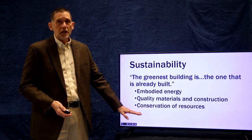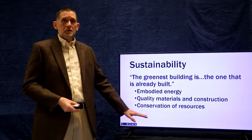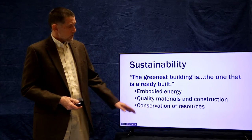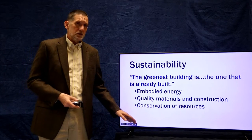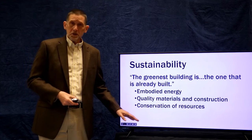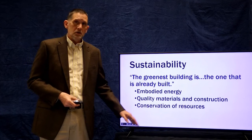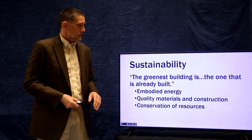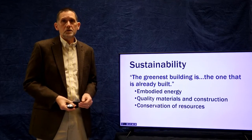Well, if we aren't sending things to the dump, then that saves all of that. So using the material that's there, repurposing a building, preserving what's already there, really does mean that the greenest building is the one that's already been built.